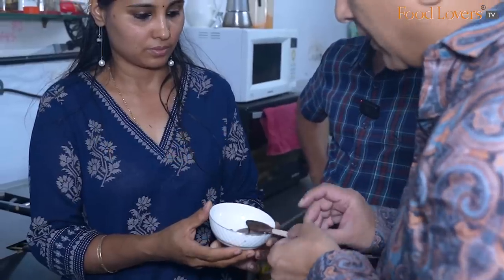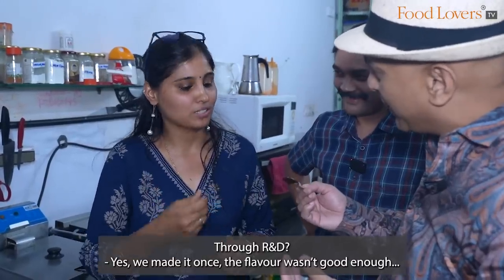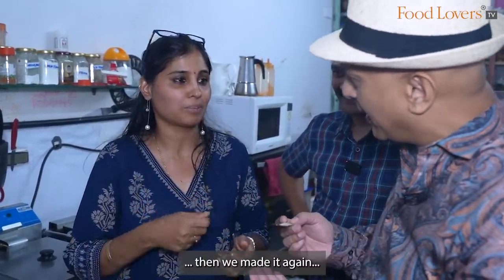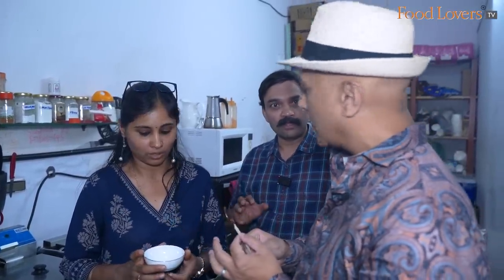So this is basically the hazelnut and chocolate. The reason why you're making your own is because you don't want any of the other things that go into a store-bought Nutella. Correct. No palm oil, no compound chocolates in it.